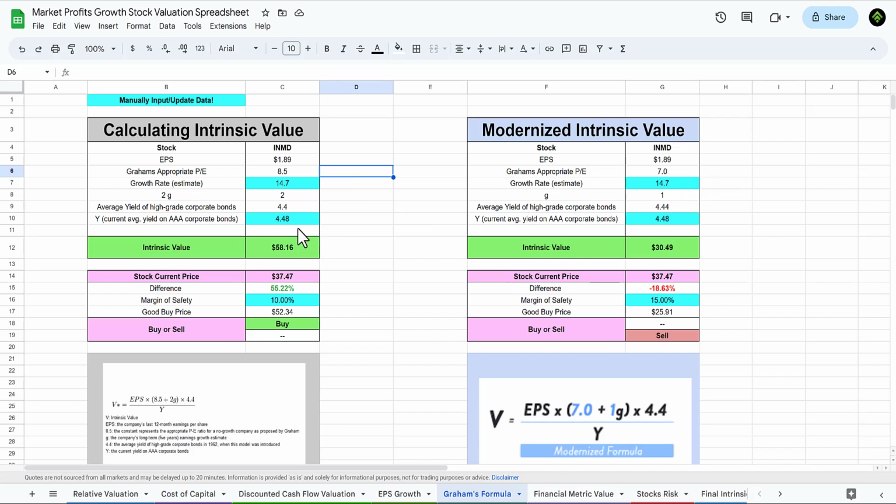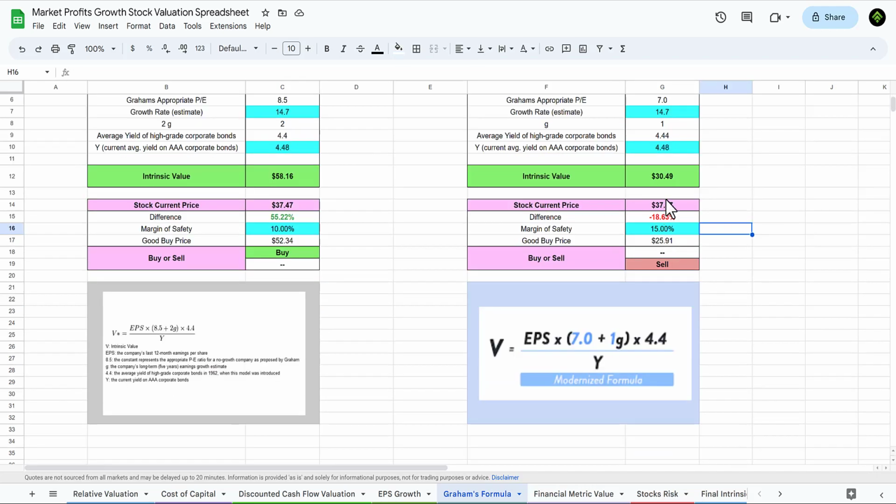But we can see, based off the old intrinsic value formula, it's got about 55% upside. Margin of safety is rating this a buy at a 10% margin of safety. And then right here, the modernized formula is saying to sell this stock. It's saying the intrinsic value is $30. The current price is $37. So there is a little bit of a difference in this, and maybe it is worth it to sell this stock. So that's the Graham's formula.